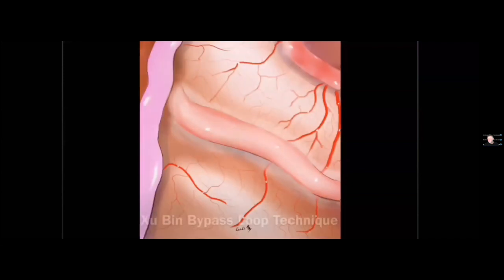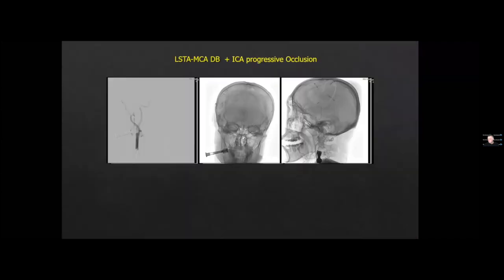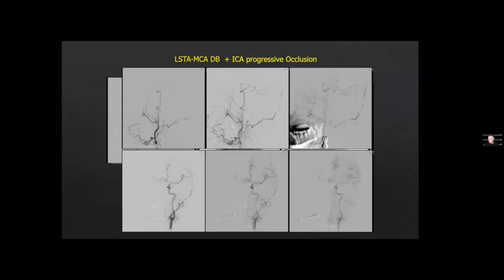So this is a loop technique. And after that double bypass, I did the progressive occlusion of the ICA over 7 days. So this is the final result. You can see the double bypass was all patent, and then on the seventh day, the ICA was totally occluded. The final result is very good. This is type 4 ICA.